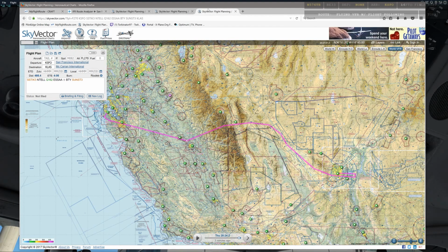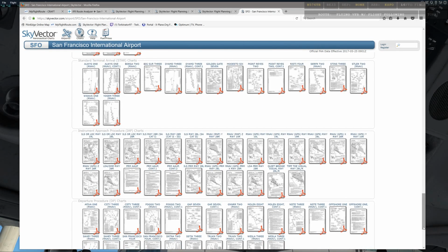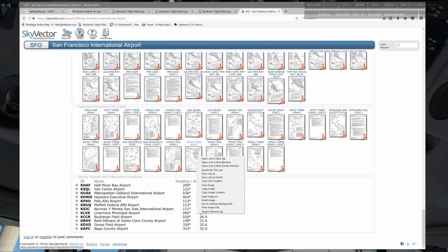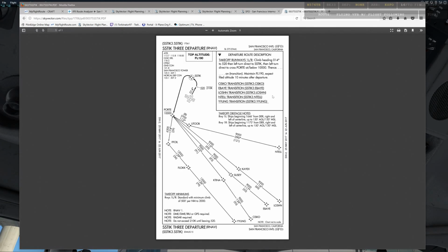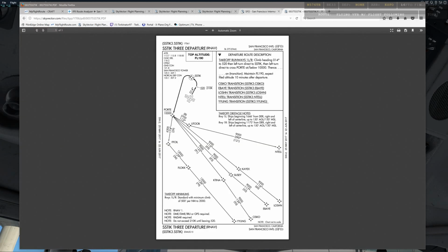Wesla. Exactly the same. So it must be. So we'll just check out the difference between the STICK 3 departure and the Wesla. So the ones. They are departing on the ones. That would be a fun takeoff. Nice, strong crosswind.